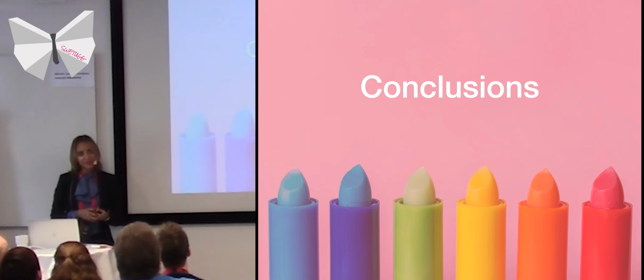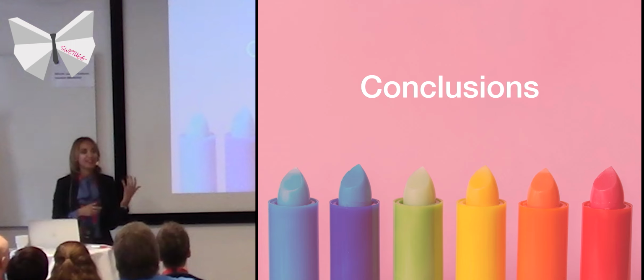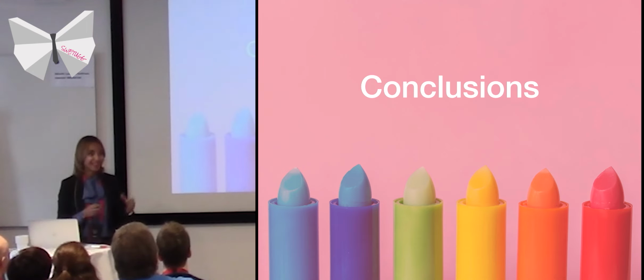So just some conclusions before I show you the app itself. I love AI, but the part that I love most is actually converting ideas into real products. And for me, it's also a very important part of learning to build something end to end.